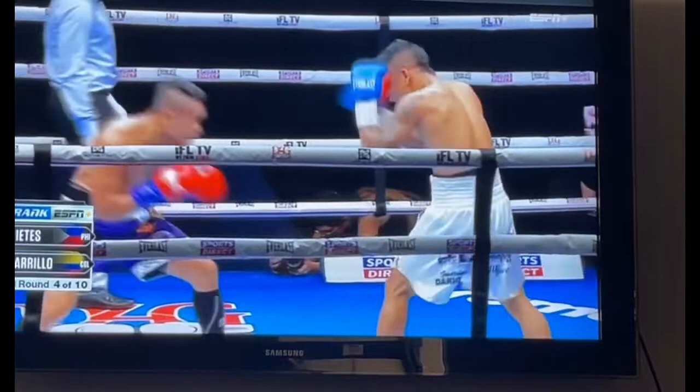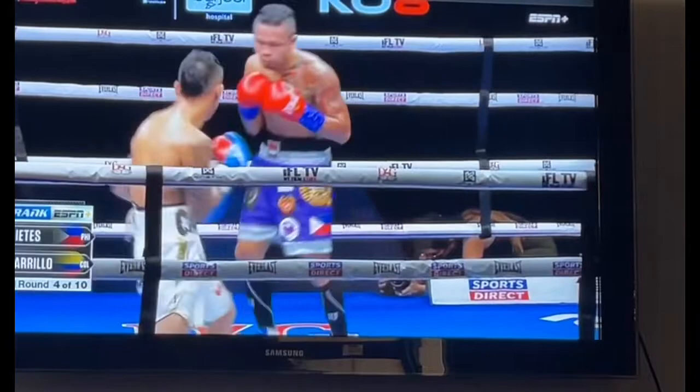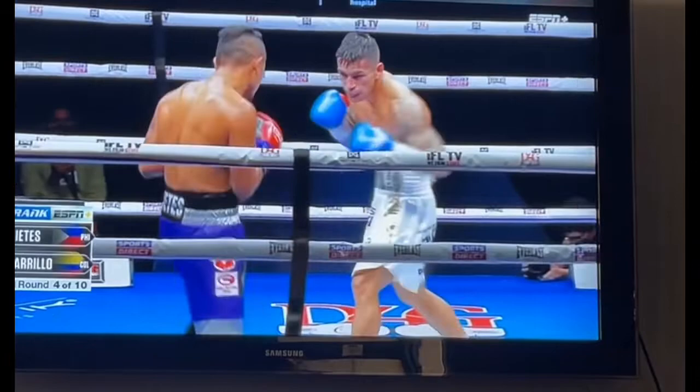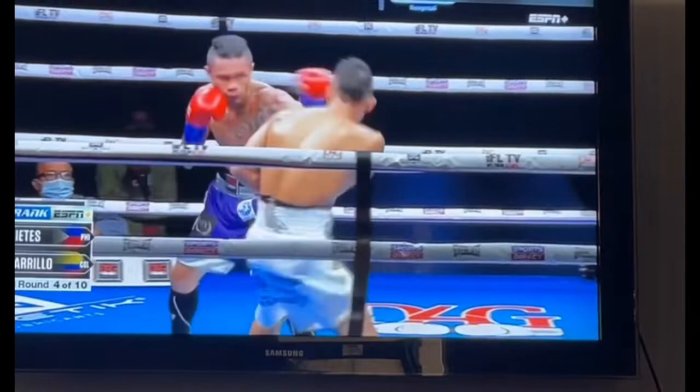I think Carrillo needs to pick up that punch you just threw right there, not the right hand, but the jab, in order to let both hands go and pick up the pace, just like you said. That'll at least give him a half a second to let those shots go. To this point, he's thrown 70 jabs and he's landed 10.